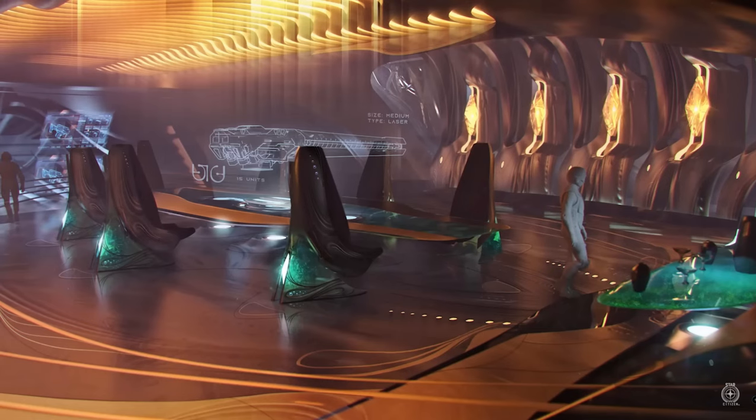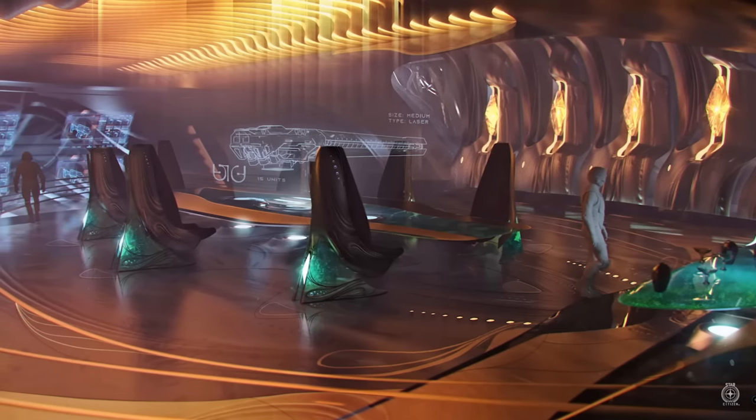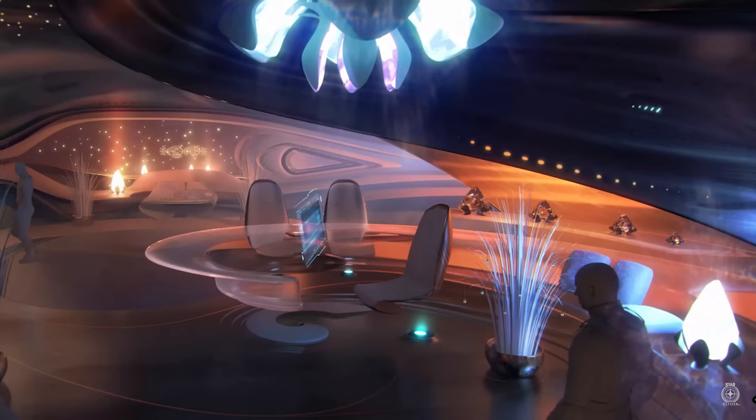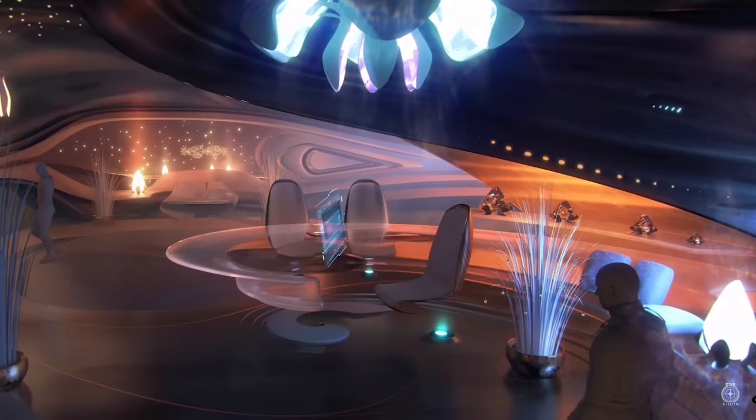Super excited with where it's up to. I think it's going to be one of those ships that stands out, one of those hallmark ships that defines what Star Citizen is. It shows that there's more to our universe than single-seater fighters.